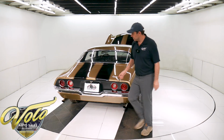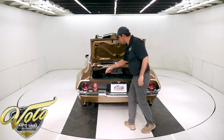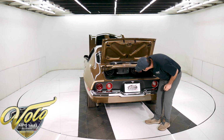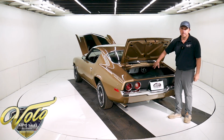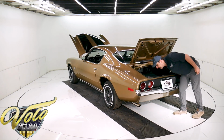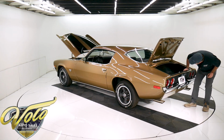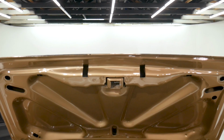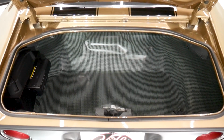It's got a stereo system too. In the trunk here is a big amp, CD changer, another amp, subwoofers, two 6x9 speakers. Trunk compartments all clean metal, rock solid, spatter painted. It's got a new rubber mat, new weather strip, and this is all painted slick and glossy just like the car.